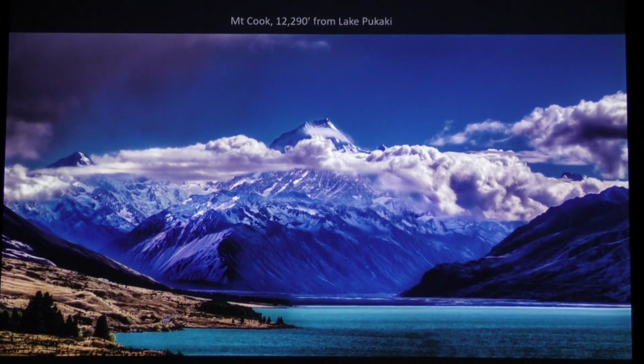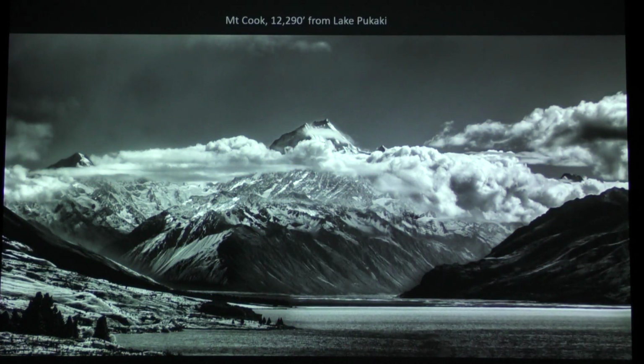This is the colorized version of that picture. Actually, I like the black and white one better. This picture was partially taken in the morning because the mountain peak was visible in the morning, but this was all in clouds. In the afternoon, the mountain peak was in the clouds, and this was open. So I combined the two pictures taken from the same spot and made a single picture. So I cheated.